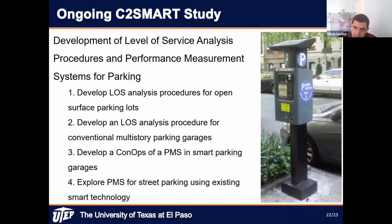As a follow-up, this year we have been funded, again by C2SMART, for another parking-related project. This project focuses on the level of service that we developed for parking, and we are expanding it to a performance measurement for parking. This year's project aims to develop level of service analysis procedures that estimate or measure the average search time for selected types of different parking facilities. Additionally, alternative evaluation methodologies for parking operations based on available technology are going to be explored.